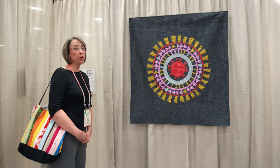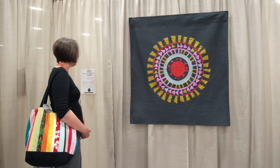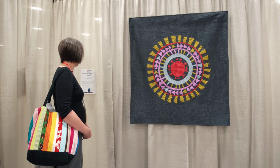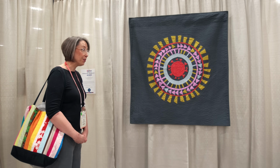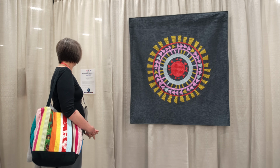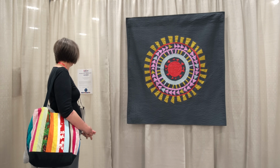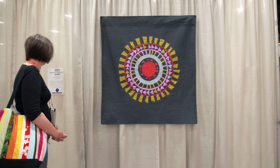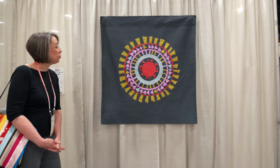So this is Arcturus by Patti Dudek. And she says, Arcturus, a red giant star, is the fourth brightest star in the northern sky. It is easy to find for amateur stargazers by following the curve of the Big Dipper's handle. Extend the curve beyond the handle and you'll find Arcturus. The star can be found right overhead in the summer night sky. The quilt design was loosely based on the concept of a medallion quilt and was a fun challenge to assemble.